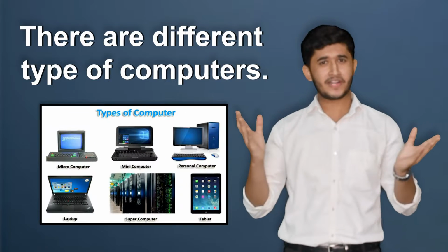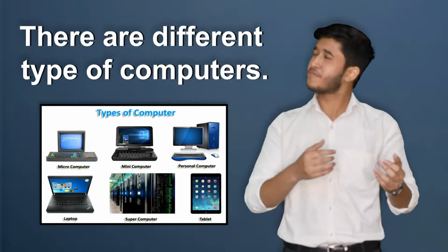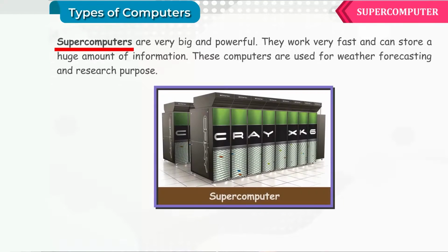There are different types of computers. Let's find out more about them. The first is a supercomputer. Supercomputers are very big and powerful. They work very fast and can store a lot of information. These computers are used for weather forecasting and research purposes.